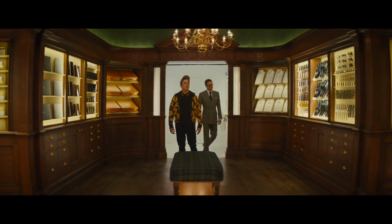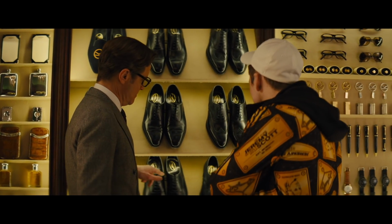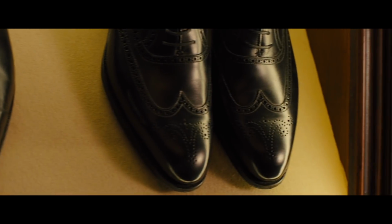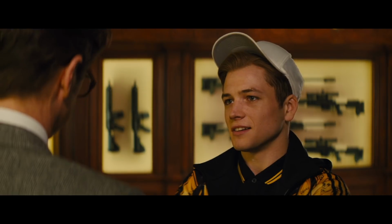Going to need a pair of shoes to go with your suit. An Oxford is any formal shoe with open lacing. This additional decorative piece is called broguing. Oxfords, not Brogues. Words to live by, Eggsy.